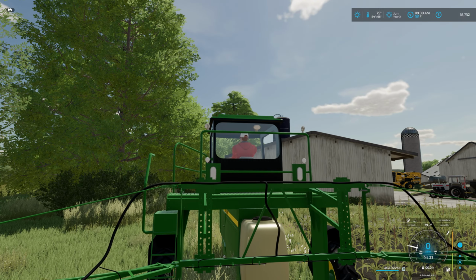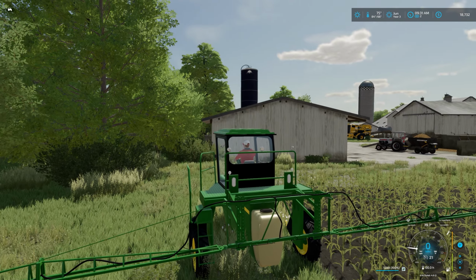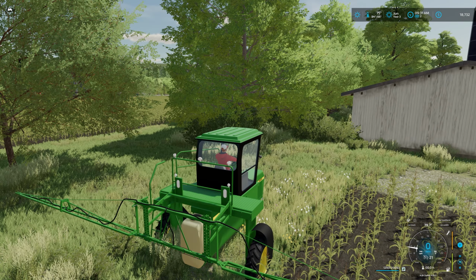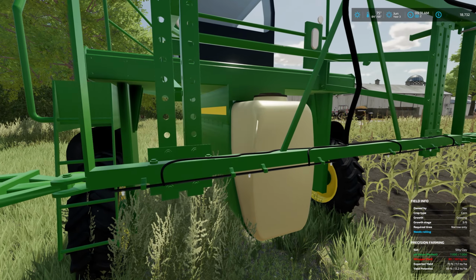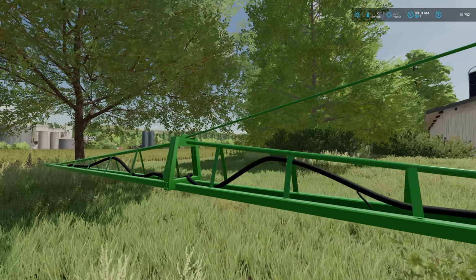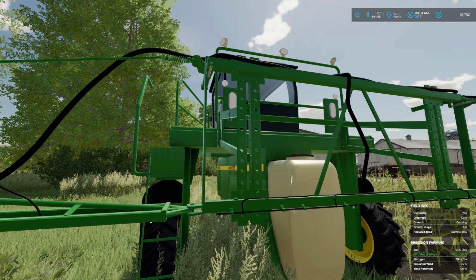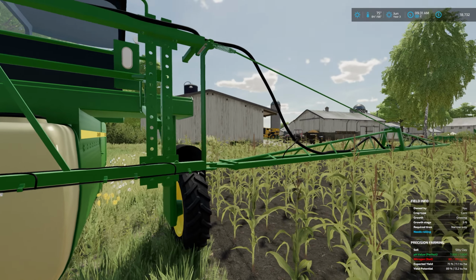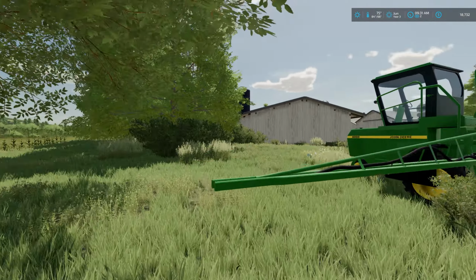So looking at this, it appears that this would be a manual operation. I don't see any type of hydraulic cylinders or anything, so I guess the farmer would have to hop out of the machine and actually swing these booms around, probably lock them in place. Yeah, I don't see any hydraulics at all. Now that could just be missing from the mod, but it looks to be a very manual type machine. I like that.